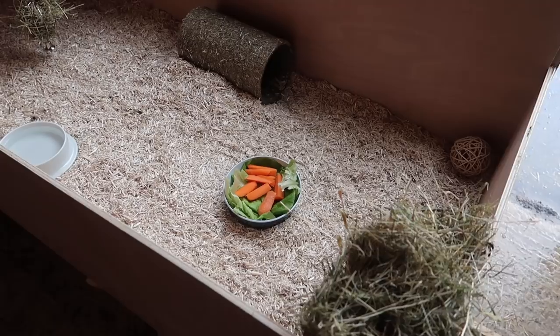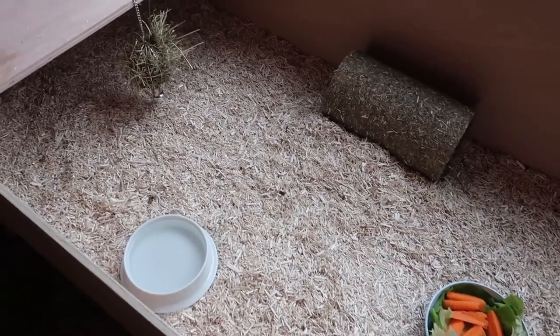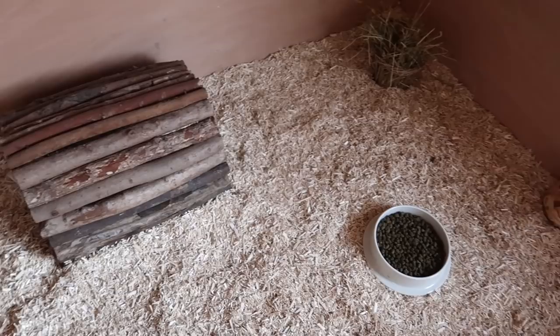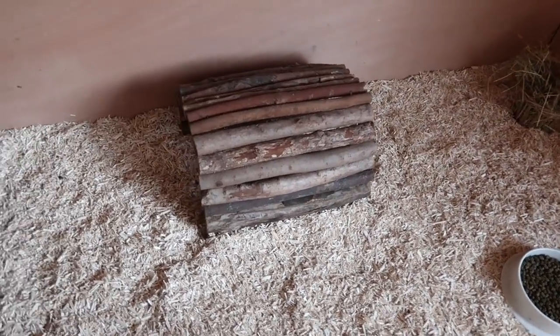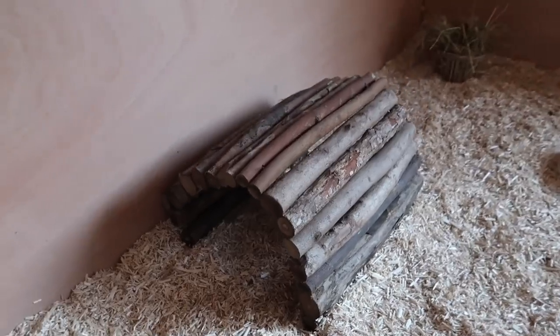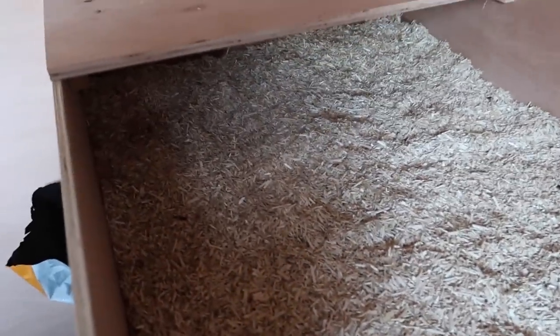But yeah, I'm just gonna get these cleaned up now. Clean. So the piggies' hutch is now all clean. I've got some veggies there for them. They've got their tunnel, their water, and feed. They've got a little bendy log bridge, which actually takes up quite a lot of room, but that's because it's a rabbit one, I think. So it's actually massive. And then we also have their little underbit, which is all clean.